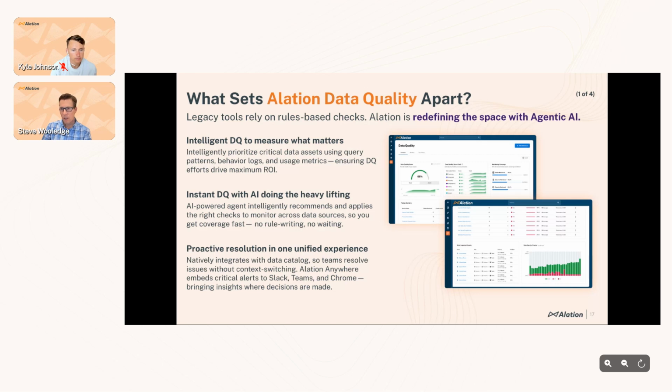The second, we eliminate the manual rule writing. Now, you could put in manual SQL rules into the data quality product if you'd like, but we have a data quality agent that intelligently recommends and with your approvals can apply those data quality checks for you so you can get that broader coverage across your full data estate more quickly. And that helps with the scale problem we talked about. And then finally, we embed alerts and insights directly into the places where you want to work and where decisions are getting made.